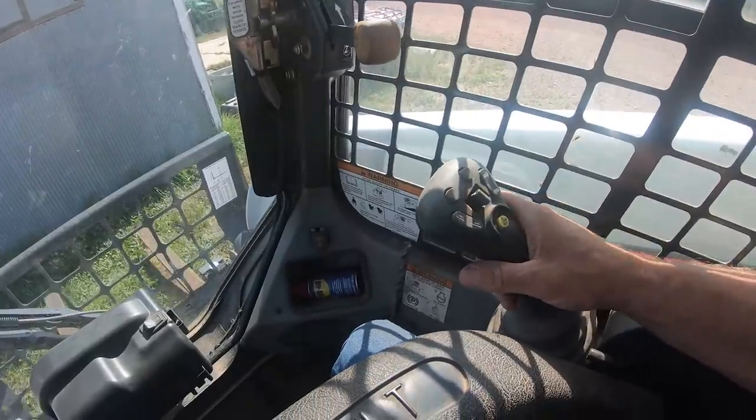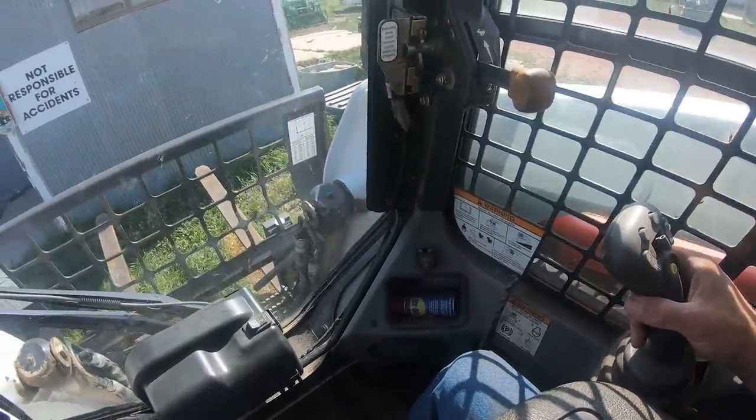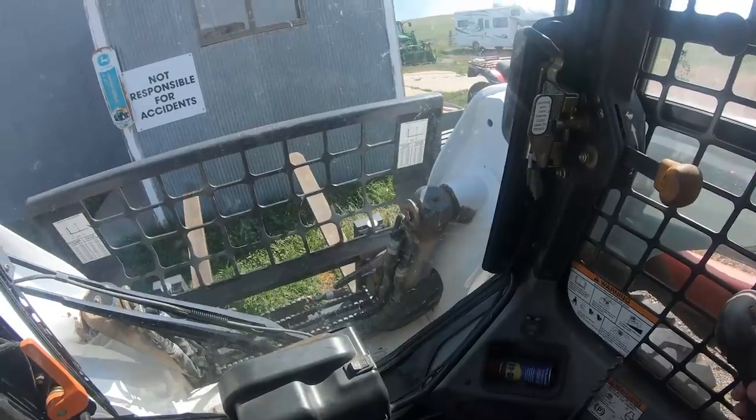On your right side, that one controls your forks or your bucket or whatever you have on the front. For us, it's forks because we're going to be picking up these pallets that the feed is on. And hopefully not dropping anything.